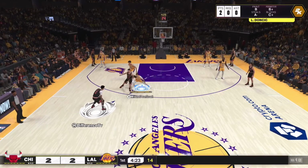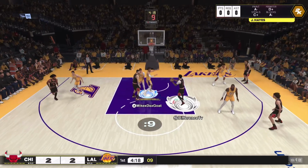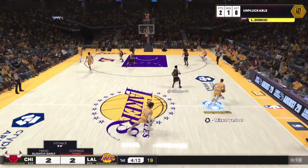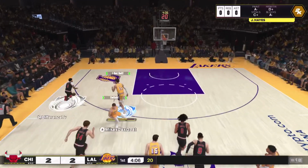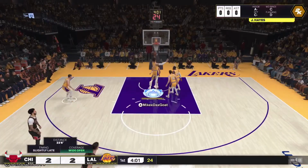Now ball to the inside. He can't hit that time. Some solid defense from Hayes. And so it's Doncic with it. He brings it up for Los Angeles. Stolen by Giddey. And now the Bulls in transition. Good chance here for Ball. Rebound, the Lakers.